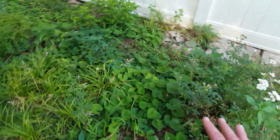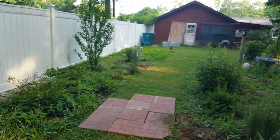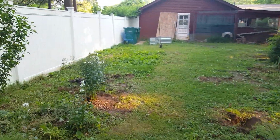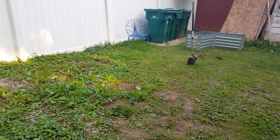I haven't bothered with weed eating in here too much because I plan on laying the black plastic down, which is what I use for a weed barrier. So yeah, that is the plan, and I'm going to get more arborvitaes eventually. Things go very slowly around here. You know, we don't have a lot of money, so gotta do things as we can.